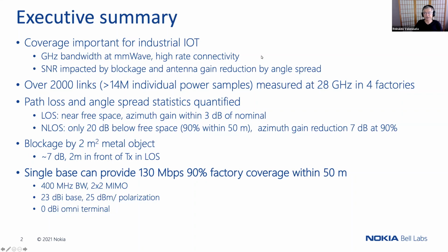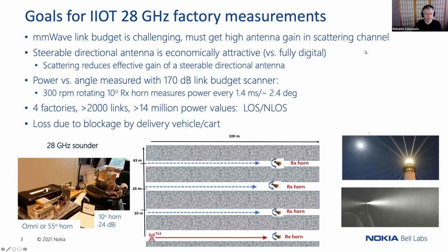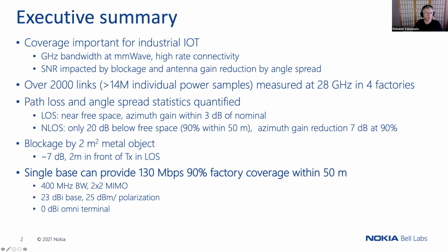Again, I say millimeter wave, but I should really say 28 gigahertz was the focus here. So in order to understand what's going on, we separated the data into a line of sight and non-line of sight. And the executive summary, if you really need to take home points without waiting till the end, is that perhaps, a little bit surprising, factories are much more open than you would think.